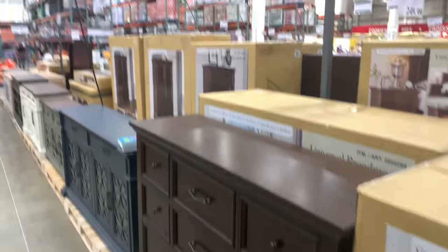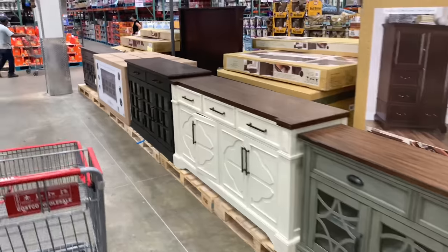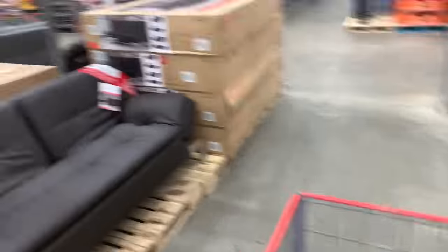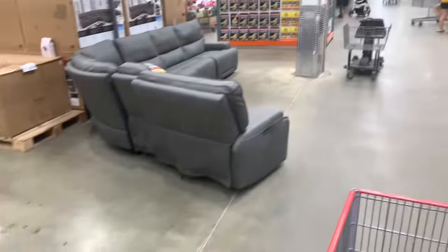I had nothing else to do, so I was just at Costco. I was looking at some of these pieces of furniture, and I was gonna show you what they had. This is $400. This is just a relaxed lounger or something. Nice little couch. But I was gonna show you the sectional pieces that they had.